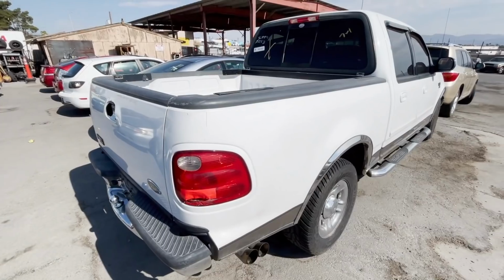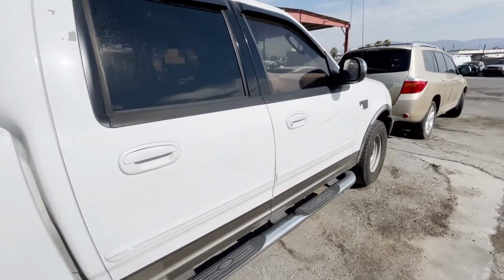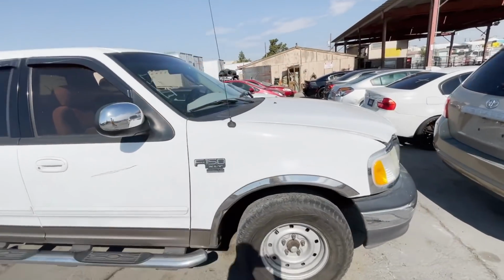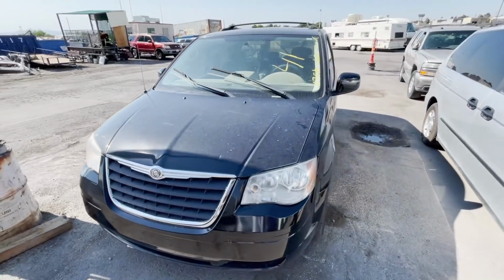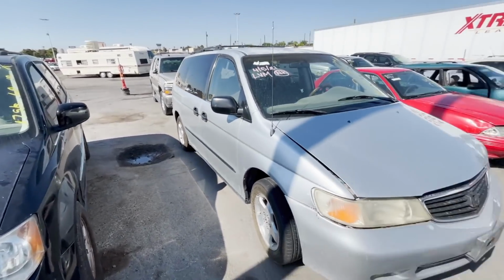So y'all let me know what y'all think, man, in the comments below. I'm digging it. I mean, it don't got too much damage, but it is something, man. Y'all see what's going on. I don't want the Chrysler van with 175,000 miles.